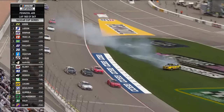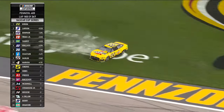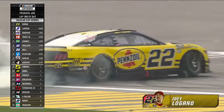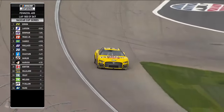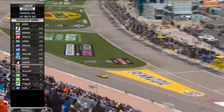Caution, caution. Logano slides to the grass down the front straightaway as caution waves. Sure did. He's going to be frustrated with that. He had the run. He has the position. But the hardest thing is to be in that three-wide situation that Keselowski was in. He starts to lose the nose. It comes to a head right there in the end. Logano in the wall. But as I said, Clint, I don't know who I'm going to pick to come out ahead. They're all awesome drivers.